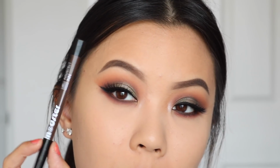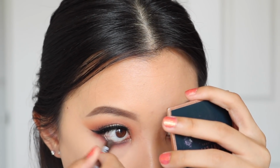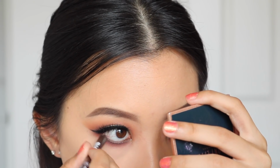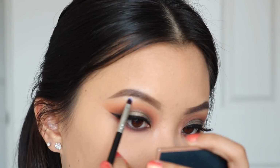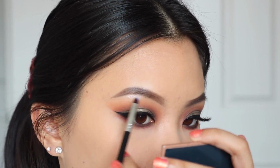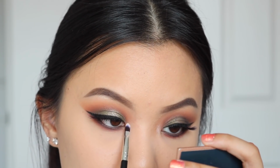And now just taking my Ardency Inn Modster eyeliner in the shade Coffee, and I'm going to use this to tightline my entire lower lash line. And lastly, just taking this pretty light golden champagne shimmer shadow, I'm going to use this shadow to highlight my brow bone and also my inner corners.